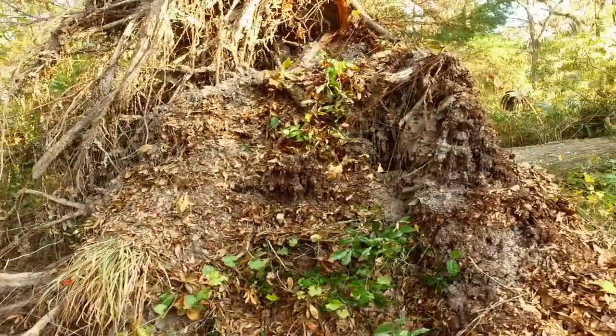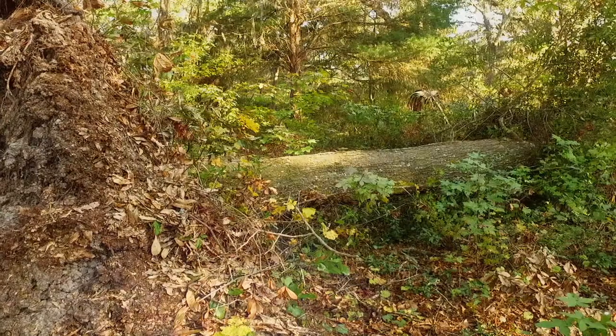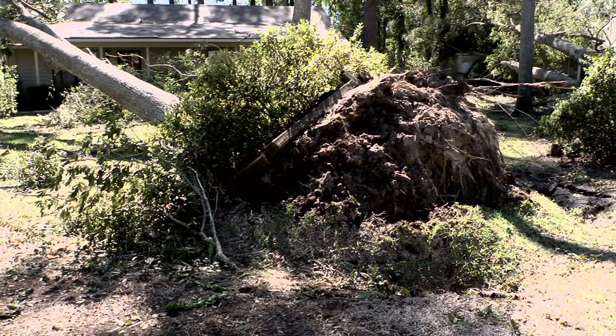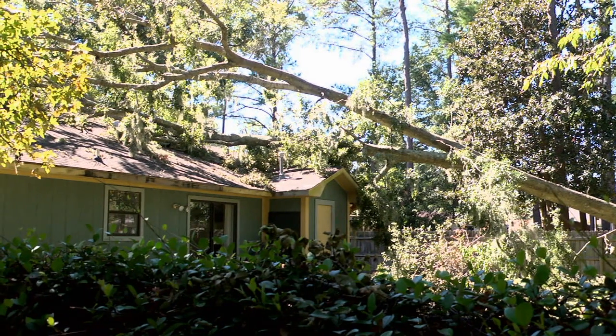Now, obviously, it's one thing in the middle of the forest, but in a residential situation, it's a completely different story. Whereas in a natural forest, we've got all this vegetation below, all these young trees waiting for the opportunity to grow in the newly created sunlight and gap in the forest. In a residential setting, more times than not, you have nothing but mature trees with no young trees below to take their place. So we sort of have to take an active approach in replanting and recreating what nature would have had in a forest setting by planting young trees to take the place of those that fell.